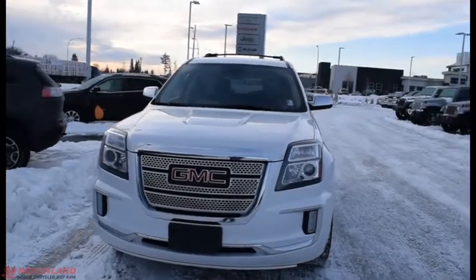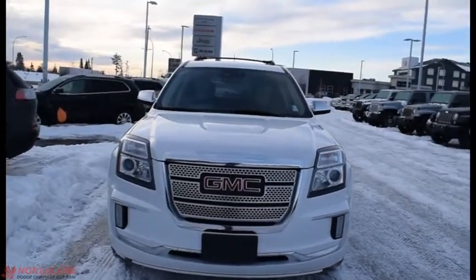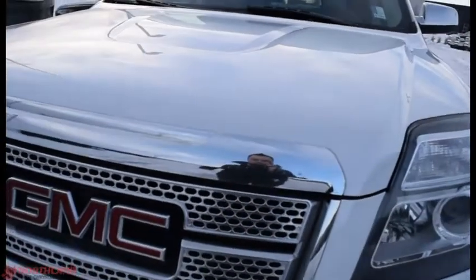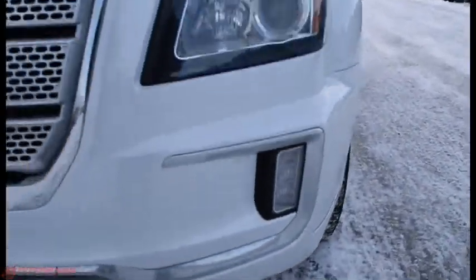Today we're taking a look at a 2016 GMC Terrain Denali all-wheel drive. Under the hood we have a 3.6-liter V6 engine and a 6-speed automatic transmission. This guy's white. You do have the chrome accenting up front there with the GMC badging. Projector-style headlights with your fog lights just down there.